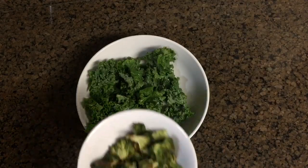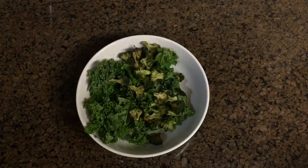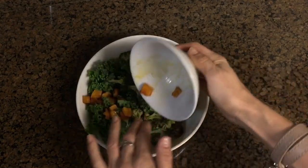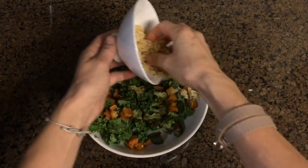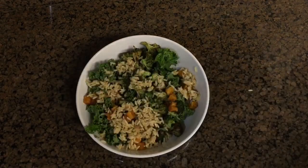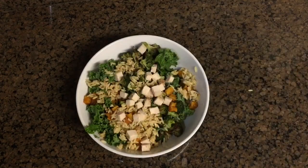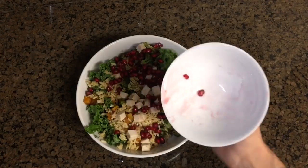We're starting with 2 cups of chopped kale, adding 1/2 cup of roasted broccoli, as well as 1/4 cup of roasted butternut squash, 1/4 cup of brown rice, 1/4 cup of chopped chicken breast or turkey breast, 1/4 cup of pomegranate seeds.